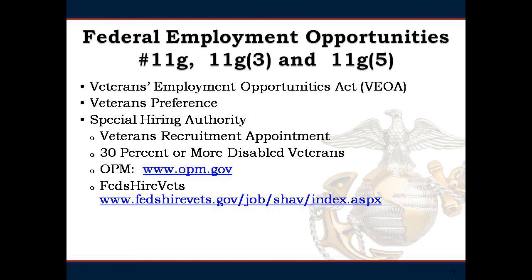VRA. The Veterans Recruitment Appointment, otherwise known as VRA, is a special authority where agencies can appoint an eligible veteran without open competition. Here's how it works. Any military service is considered qualifying for GS-3 or equivalent. To be eligible for VRA, veterans may be appointed to any position they are qualified for, up to GS-11 or equivalent. If the veteran has 2 years of satisfactory employment, the veteran is then converted to a career conditional job.